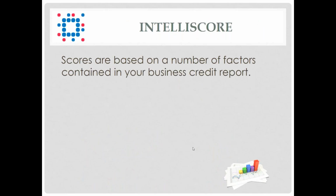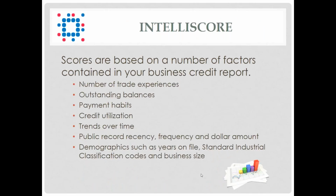So scores are based on a number of factors that combine on your business report: the number of experiences you have, the outstanding balances, how you pay your bills, your habits, your utilization, trends over time, public record info, and demographics such as years on file. This is actually pretty important because Experian, I think I might talk about this later, so I might not even dive into this, but Experian is one of these weird reporting agencies that will give you a low score even if you have no credit reporting with them.